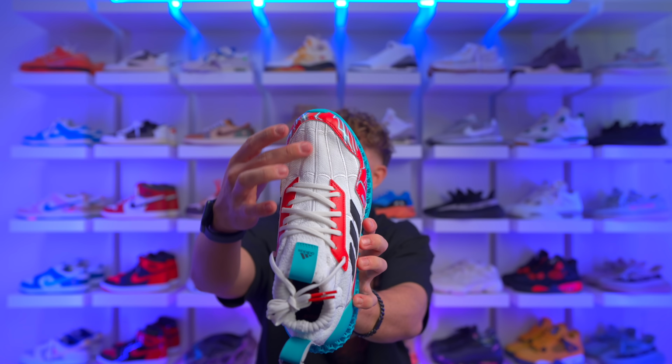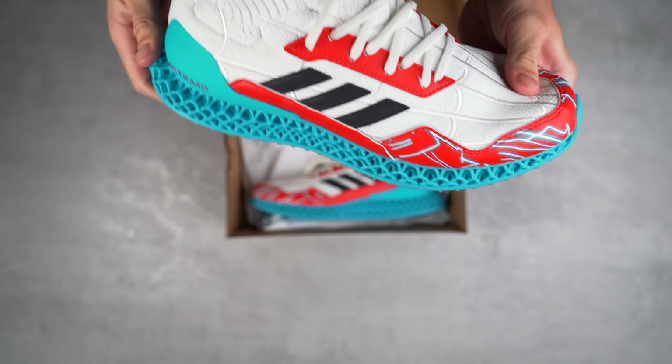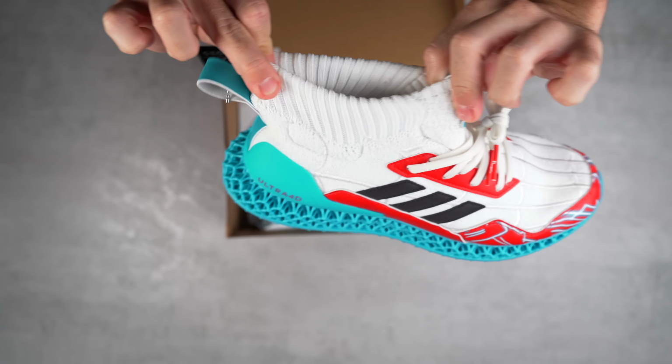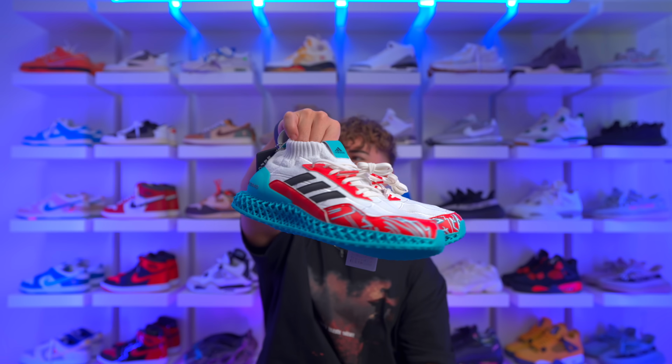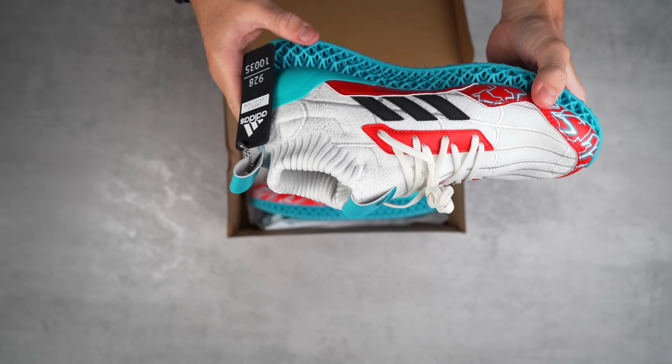They added this embroidery to it so it looks like Spider-Man's suit. The knit material itself, super stretchy sock liner. They did a solid job on this collaboration. Either way, guys, let me know what you think of the Spider-Man 2 Ultra 4Ds. I think they're dope. It's a fun collaboration and a pretty well executed one as well.